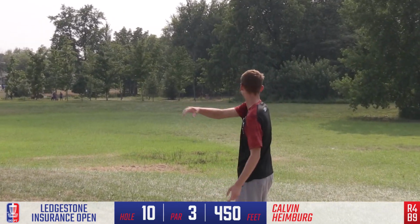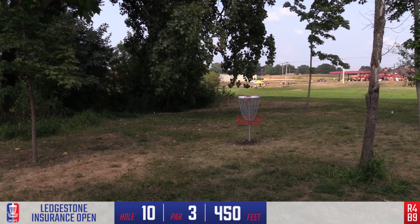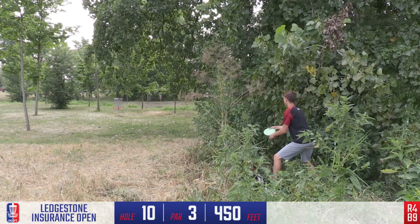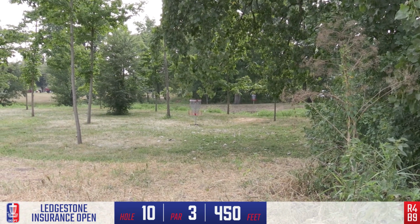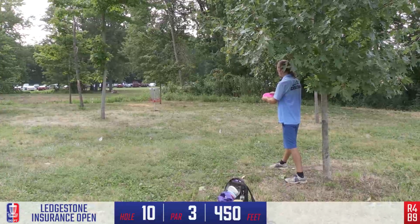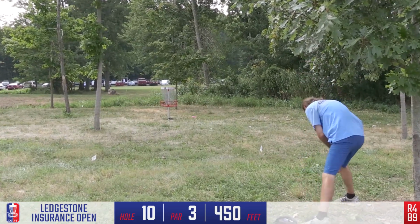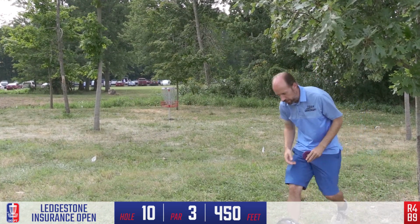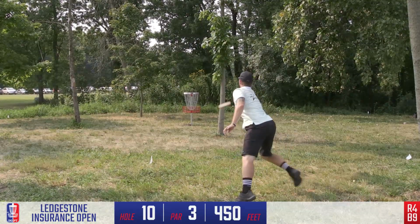But Crusher Calvin going right at it, but does not get the fade in the end that he was looking for. Gets hung up. Fortunate enough that he's able to just pitch out, hitting a little bit of shrubbery, but being inside the circle to save the par. MJ, a good bid, front cage. And moving on to Cale, I'm going to guess it's going in.